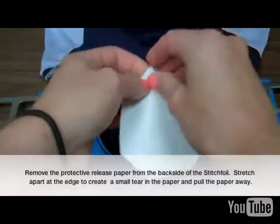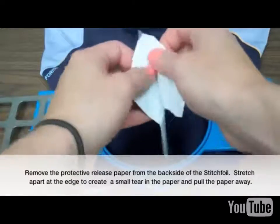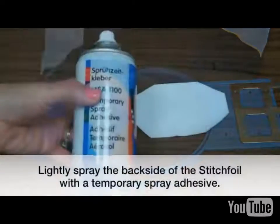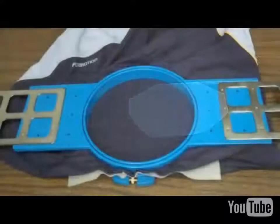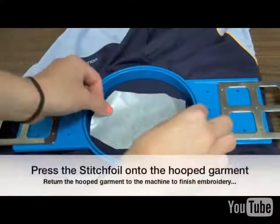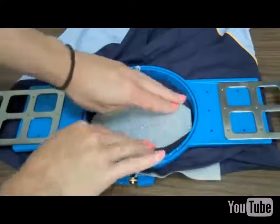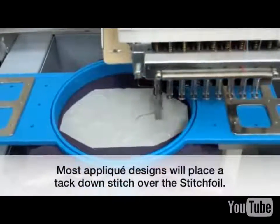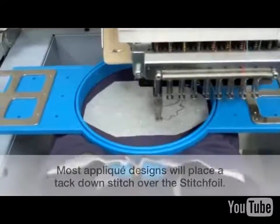To peel the protective relief paper away, hold it at the edge and pull it apart so the paper tears slightly. You can now easily peel it away. Lightly spray the back of the stitch foil with a temporary spray adhesive like Madeira's MSA 1100 and place it on top of the fabric, making sure to cover the outline. You can now finish stitching the design. The second outline stitch helps to tack the stitch foil down.